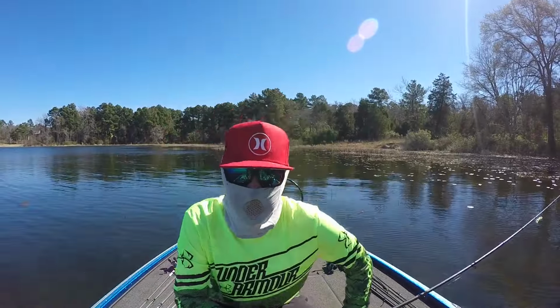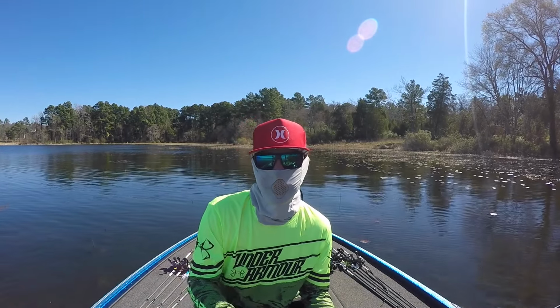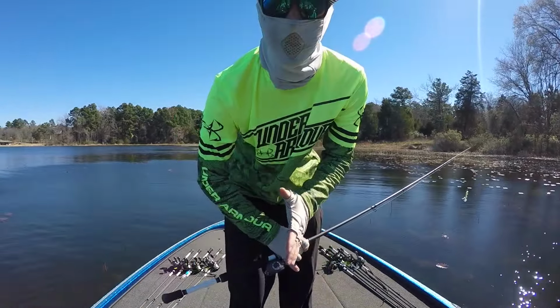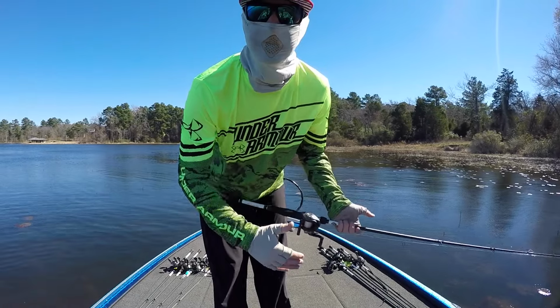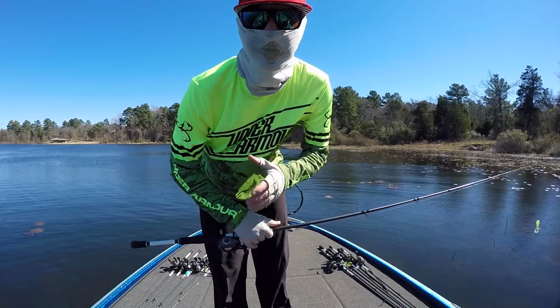Alright guys, so I can clearly tell that this fish is not interested. Every time I pitch in on the bed, it takes off. It's not interested in my bait right now. It's probably been already caught, or it's just not interested at all just yet in protecting any eggs or anything like that. So we're gonna move on, keep searching, try to find another bed.